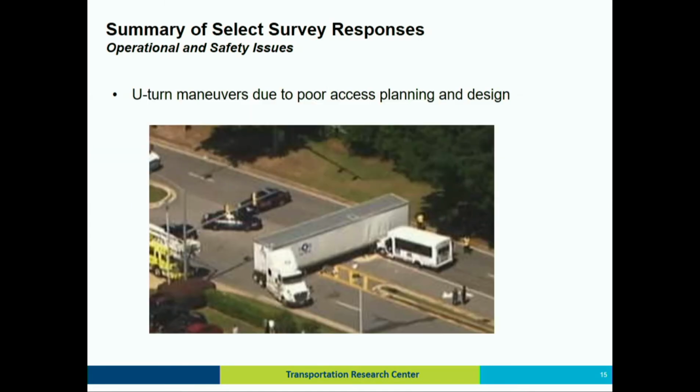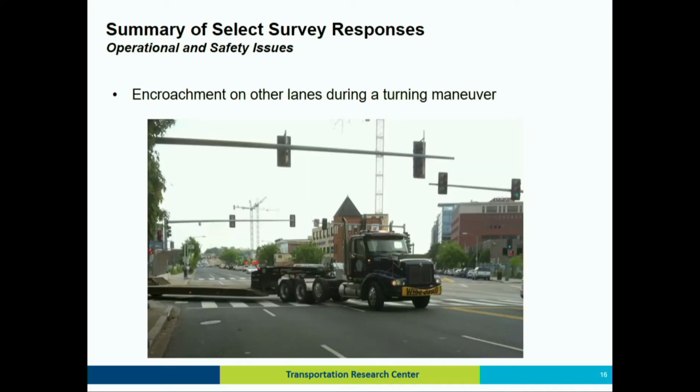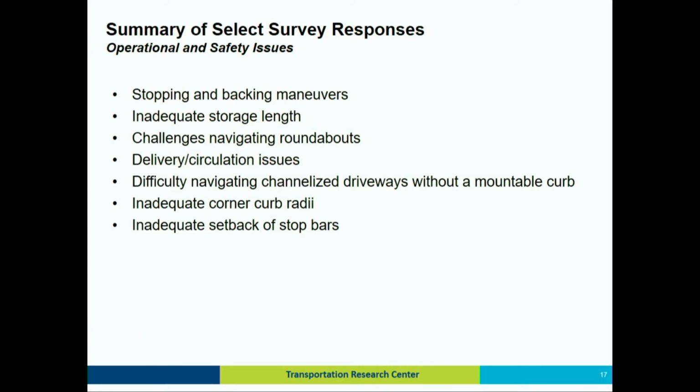So many of them talked about U-turns and the challenges with trucks making U-turns due to poor access planning and design. Then, of course, encroachment is a big issue. Encroachment on the other lanes during a turning maneuver. And again, balancing this with pedestrians and bicyclists is a real challenge. And then here's a list of some other things.